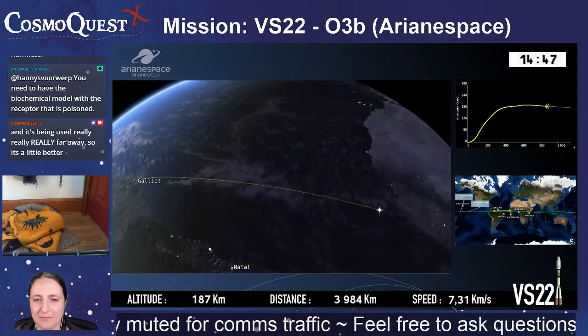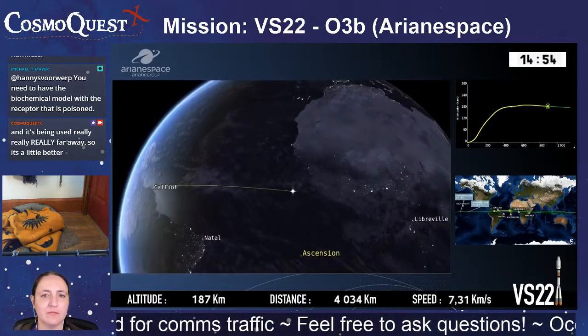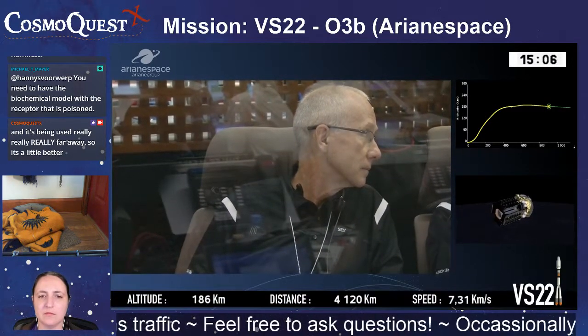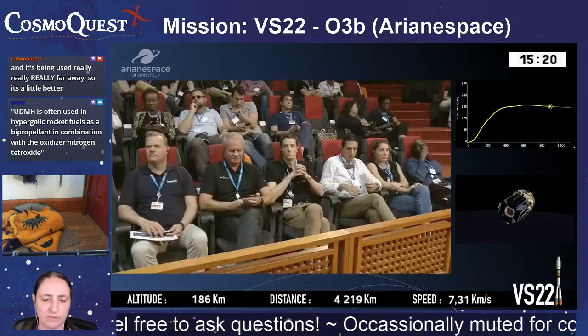So the Fregat upper stage was scheduled to switch its engine off, and once an engine is switched off, the next phase of a flight starts. It's called the ballistic phase. Ballistic means travelling without propulsion. So a spacecraft or a launcher has to be travelling high enough and fast enough to cruise without the engine, and that saves on propellant and helps to optimize the conditions of the flight.